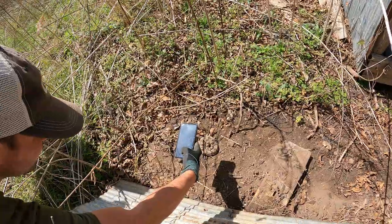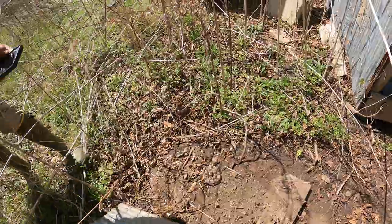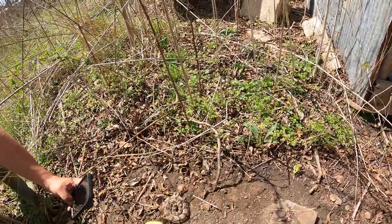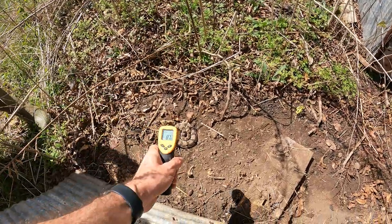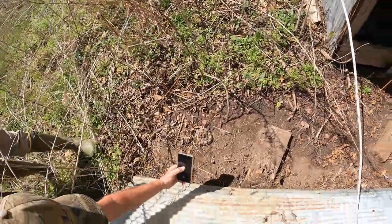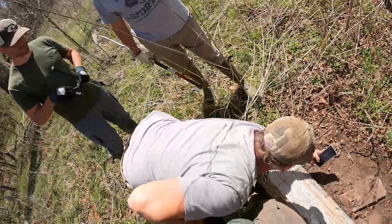How high's the underside of that tin? That's actually a good question. A little warm. My God. Healthy. Oh, he's 85. 85 is pretty good though. That's a nice mid-range.